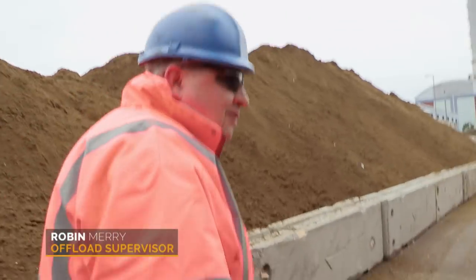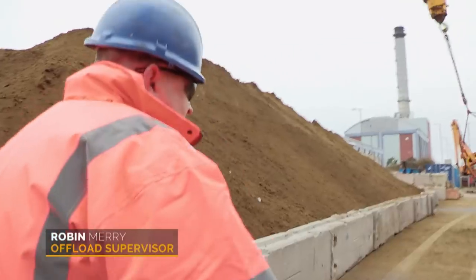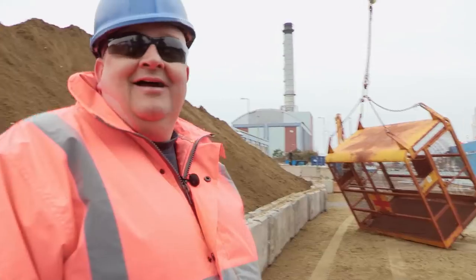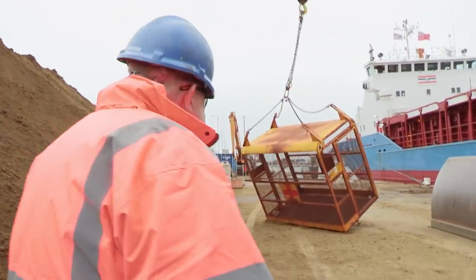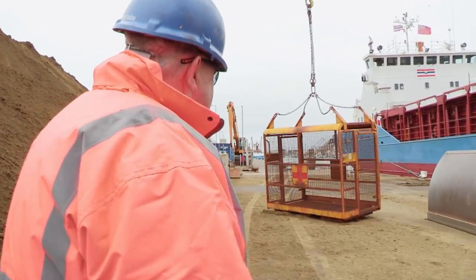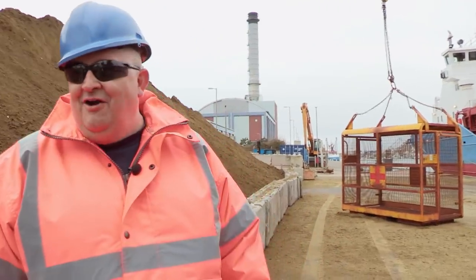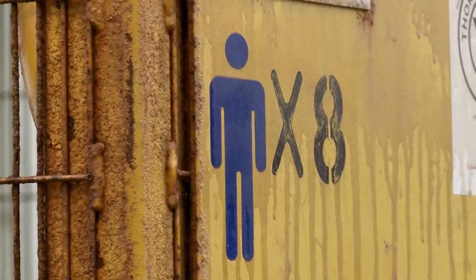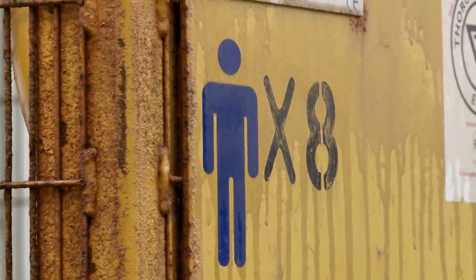We're going into the ship's hold now. We're going to enter the man cage. Hopefully not like that. Maybe. Yeah, I'm going in that one. There you go. Does that fill you with confidence? Yes, to take us into the vessel. It's far quicker than using the ladders. It's far safer. We'll just get ourselves in.